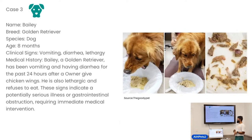Okay. Our third case is Bailey, golden retriever, 8 months. The owner gave her chicken wings. She's vomiting. She's had diarrhea, and we can see blood in her vomit. And that happened 24 hours ago. How are we going to choose it? Yellow? Could be yellow. It's a chicken bone. I mean, it's still 24 hours, you're going to end up with an x-ray at some point. Yeah, but it's red, because she's already lethargic and refusing to eat. So she's lethargic, she's probably losing blood inside. So that's why we need to evaluate that first.